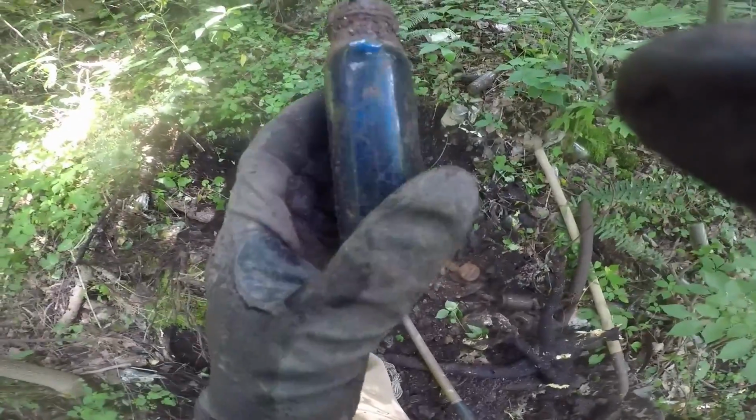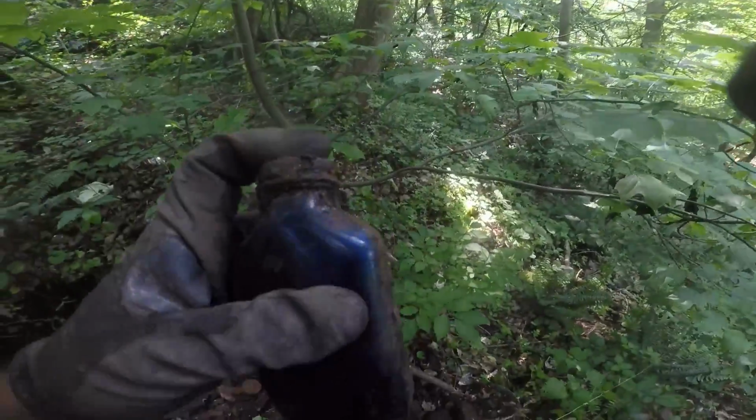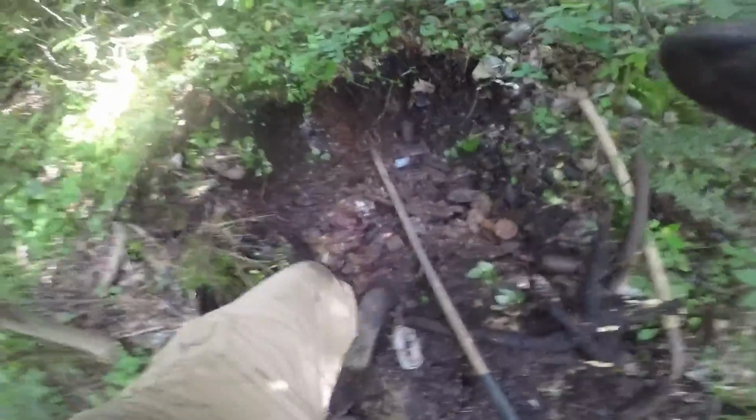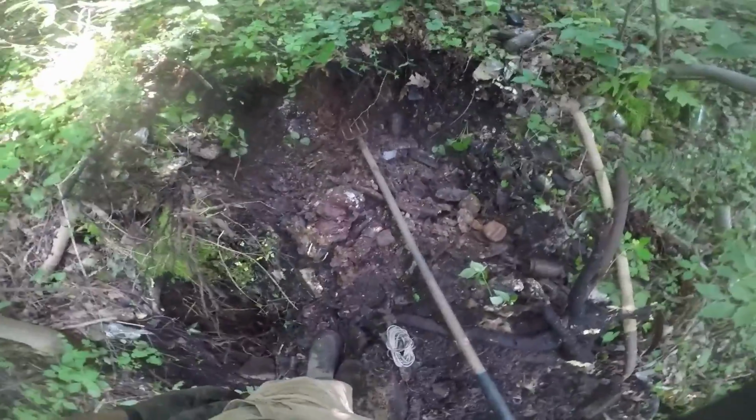Straight, strap sided. It didn't have any embossing, but man, that's a really nice blue color. It's got liquid in it. I'll have to dump that out, but we're taking that. I put these in box lots. I haven't sold anything really in 10 years. I'll trade it to an antique dealer for bottles, or for a giveaway probably later.